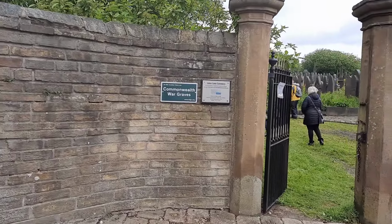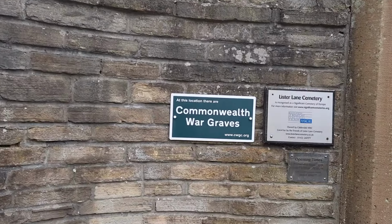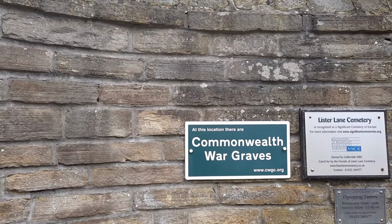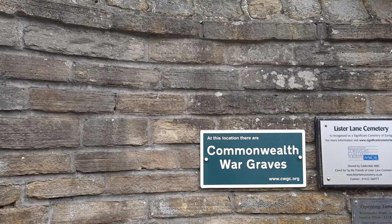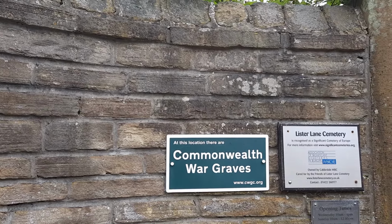Okay, so I'll show you some of the signage that is here. It is actually what's known as a Commonwealth war grave, and as such it contains many graves from the Commonwealth.